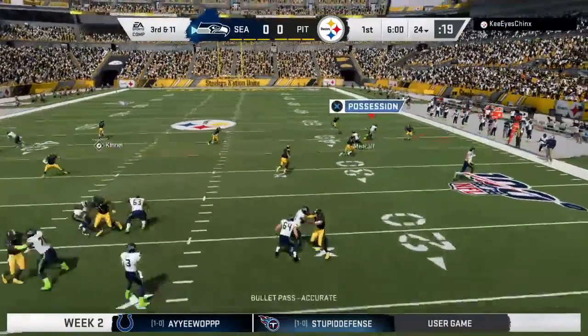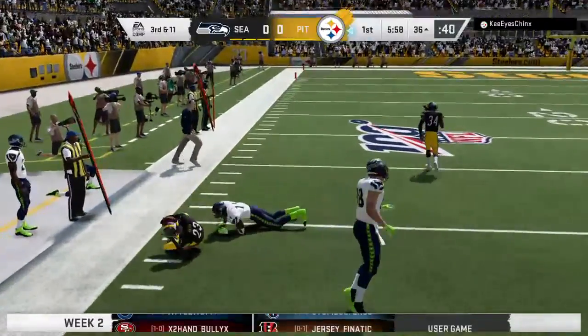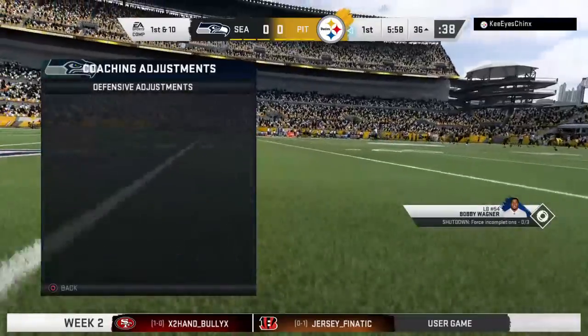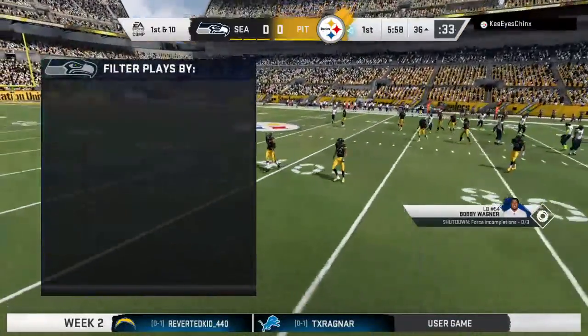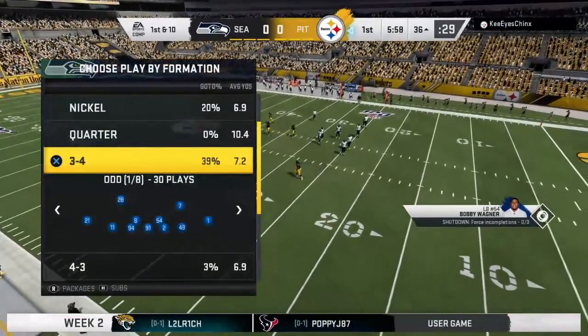From the gun, it's Wilson. Into a double team, and it's intercepted. Joe Haden, the veteran, with a pick. And they take possession of the football and have it at the 36-yard line. The Steelers take over first and 10 at the 36-yard line.